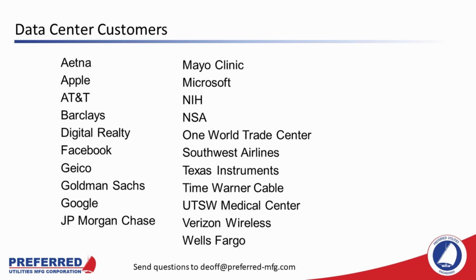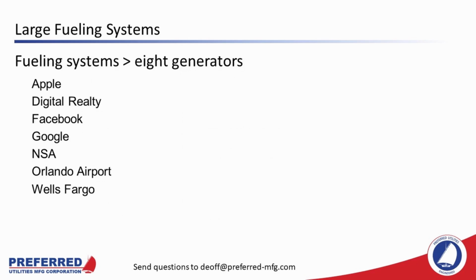Preferred's engineers built this capability into the controller, but it has rarely been used. Our warranty rate on these controllers is less than 1%, and most of those failures occurred during initial startup. This is a short list of recent data system customers I could remember off the top of my head. These are recent systems Preferred has done with at least 8 generators, so big fueling systems are not unusual for Preferred.